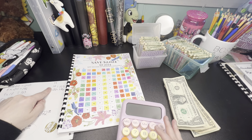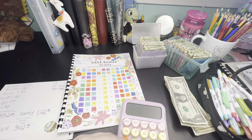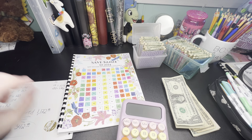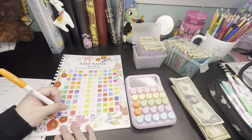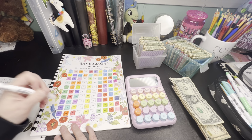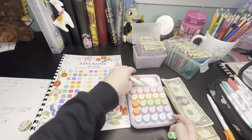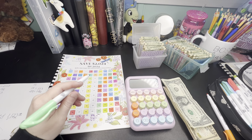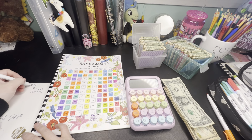So it says here that we need number 13, and I'm going to get my markers out. As we color, I am going to mark these off. So 13 is right here, and we're going to use our calculator. You have no idea how excited I am to have this done. So we know we colored in 13, so I'm going to mark that off.